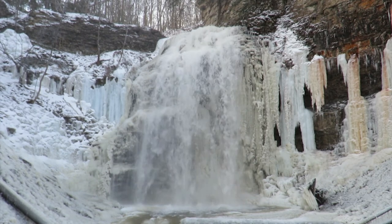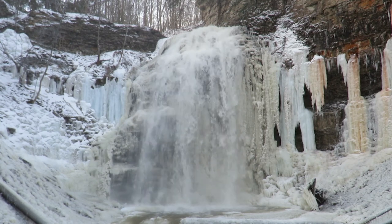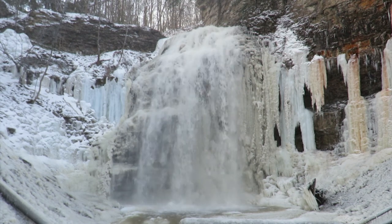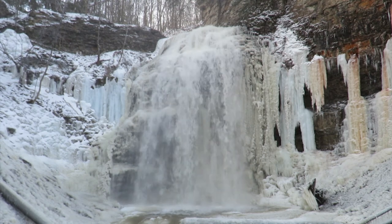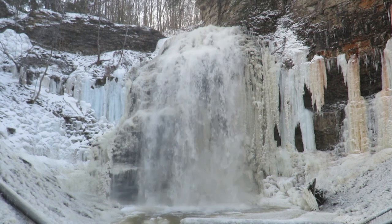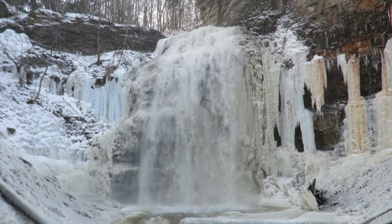Really kind of cool, because sometimes what will happen is these falls will completely freeze over throughout the winter, obviously, and you'll get ice climbers coming in here and climbing all the way up there. It's really kind of neat to watch. They've been doing it this year already at Niagara Falls, and they did it a few years ago at Niagara Falls when they froze over.